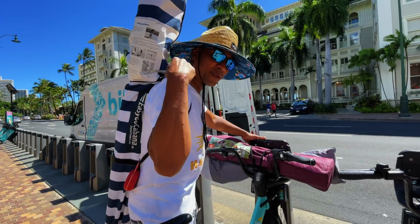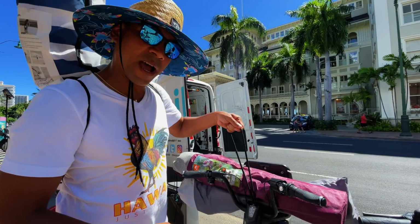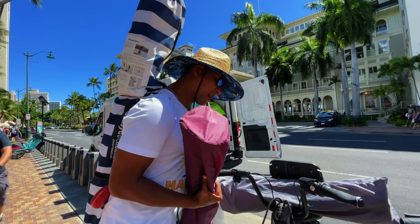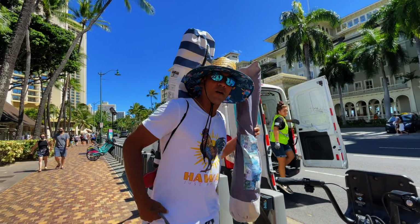So as I told you, I have this big umbrella on my back. But it's the cool thing about Biki, it has these straps. So if you have any type of bags that you're carrying around with you, you could always just put it in this tray area right here. That just stores your stuff. So off we go to the beach.